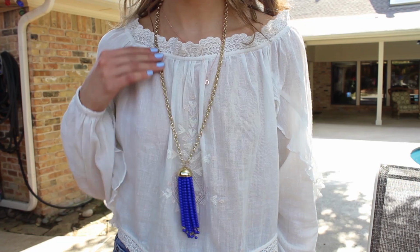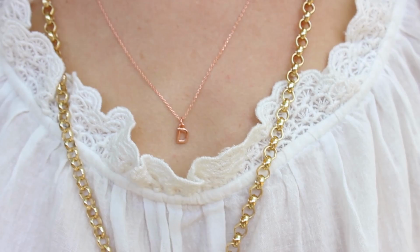To top the outfit off, I am wearing a royal blue beaded tassel necklace from Bauble Bar. I love the thicker, nice, shiny gold chain. I'm wearing a rose gold necklace with my initial D on it. This is actually my first and only piece of rose gold jewelry. These are my favorite types of necklaces because you can layer them and wear them with anything, and you can sleep with them on and shower with them on.